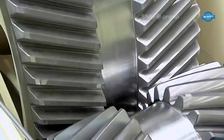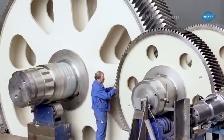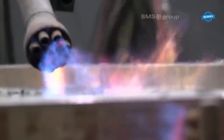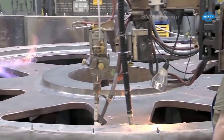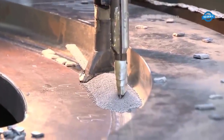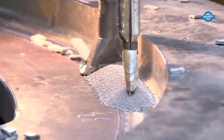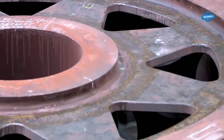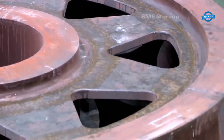The fabrication of gear components takes place in SMS SEMA's advanced workshops. Modern machinery and equipment are utilized to handle the manufacturing process. In the welding shop, fully mechanized submerged arc welding is employed to create strong joints on the gear wheels. Welding is followed by an annealing process for stress relief to ensure the gears are structurally sound.